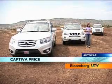On the other extreme, the Captiva is real value with tight pricing, offers you a decent amount of space, comfort and equipment, but it's sort of a jack of all trades and a master of none.